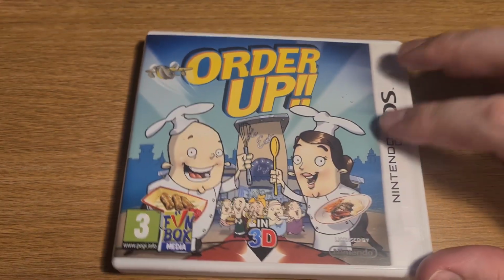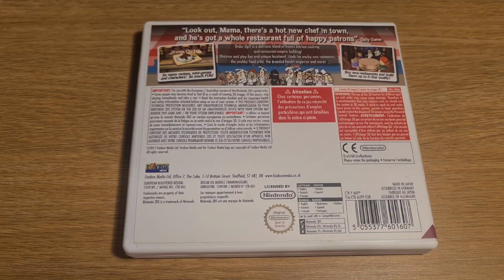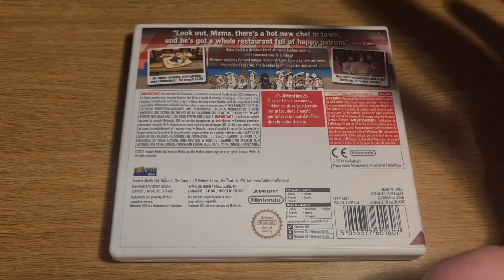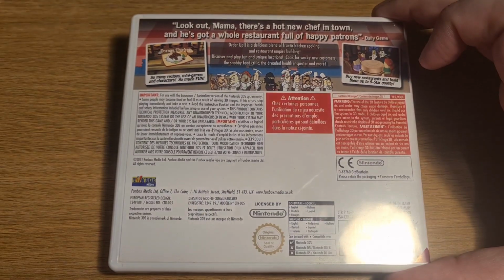Order Up, a fun kind of cooking mini game. This one, it's another one that I don't often see. I don't think it holds a massive amount of value. £22.34, so a decent value for a 3DS game in the UK, but it's not one that you see commonly. So again, if you're hunting, pick that up if you ever see it.